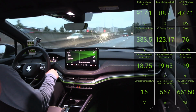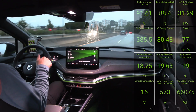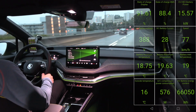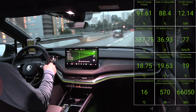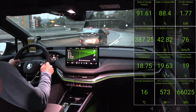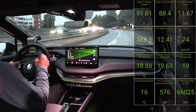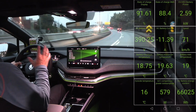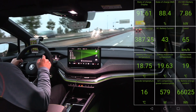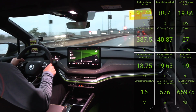And space-wise, the Enyaq Coupe here can take one banana box less than the boxy Enyaq, or the fat Enyaq. So that's a pretty good compromise, because you're losing a little bit of space, but you get better aerodynamics. The fat Enyaq has a drag coefficient of 0.257, but this one has 0.234, so it's a lot better.